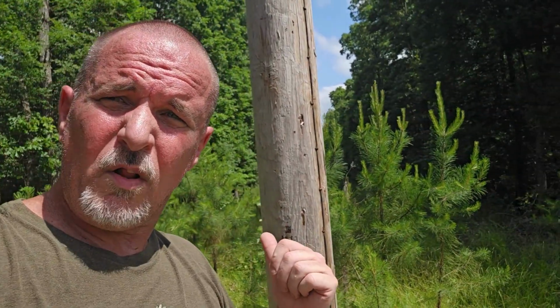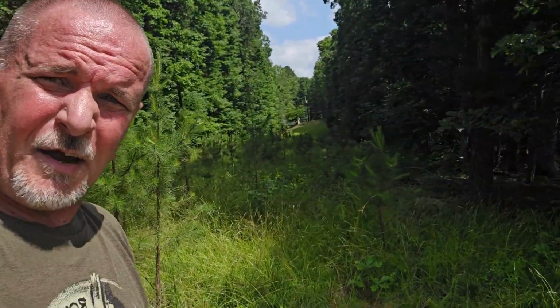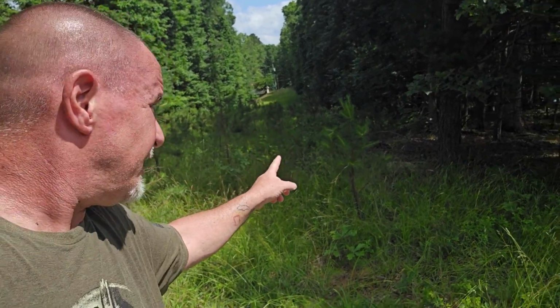Now, this pole sits on the corner of my property, and you can see the difference in the tree height. That's my property line. Back here, that's my easement. That building way down there is the other side of my property line. So right in here is where my sawmill is going to go.